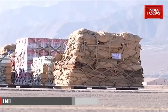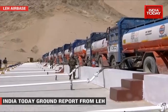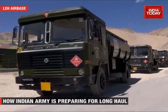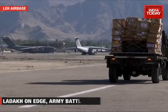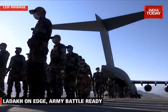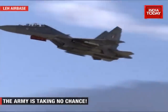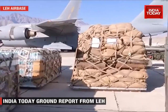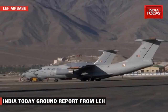It's not just essentials and other equipment, fuel is also being stocked up. Oil companies are supplying fuel to the Indian Army for uninterrupted movement of their vehicles and armoury. Ladakh is on edge. Sorties by fighters like these Sukhois have become a common sight. The message to China is clear. India wants peace but is battle ready. There will be no compromise on India's territorial integrity.